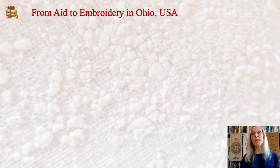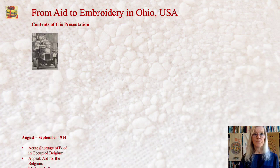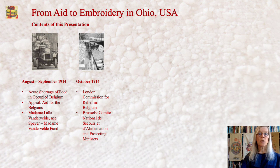Before we start our trip, I'd like to give you its program with a timetable through the years. In August-September 1914, we'll talk about the acute shortage of food in occupied Belgium, the appeal for the aid for the Belgians. We'll talk about Madame Lalla van der Velde and her Madame van der Velde Fund. In October 1914, we'll meet in London the Commission for Relief in Belgium. In Brussels, the Comité National de Secours et d'Alimentation and their protecting ministers.